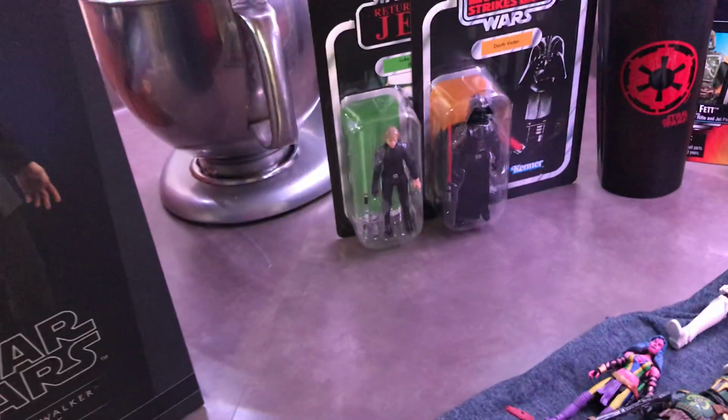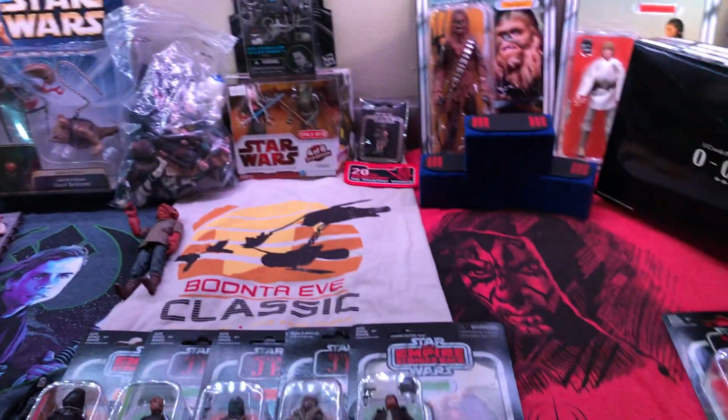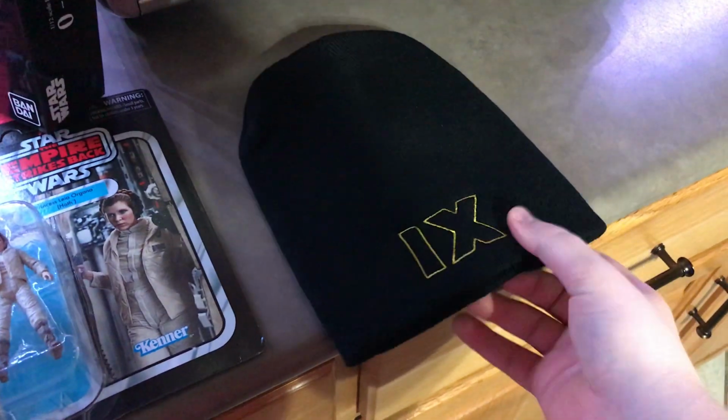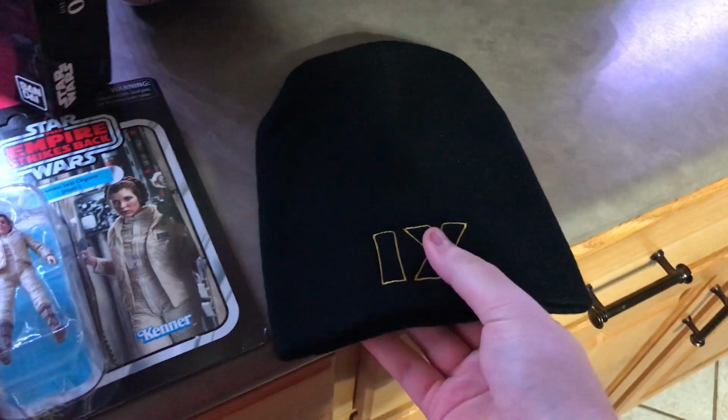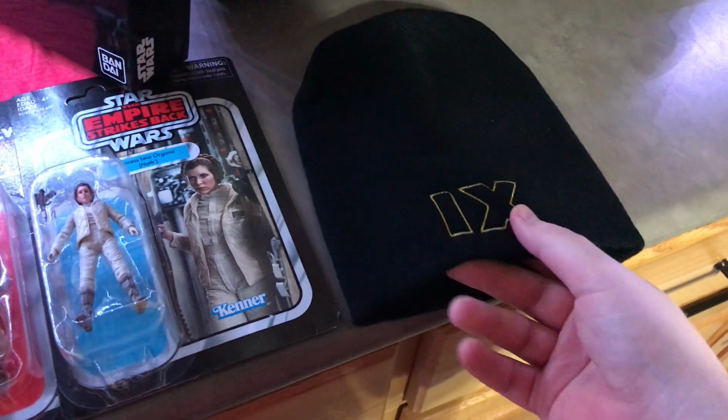Oh yeah, I got two of the extra Vader and Luke because I'm going to use those as openers. So I had to. But anyway, that's pretty much my haul. Oh yeah, and I forgot the Episode 9 beanie. We were waiting in line to get into the Episode 9 panel, and they were handing out these beanies, and it was freezing cold out there.